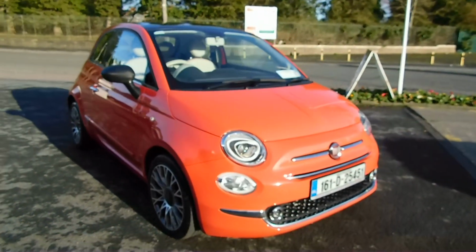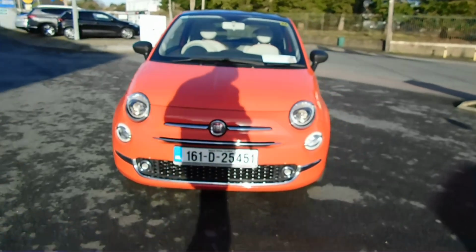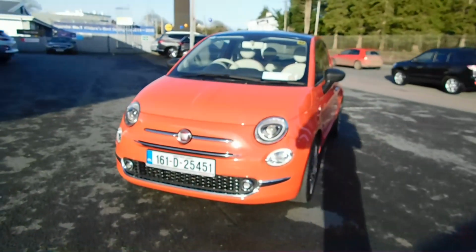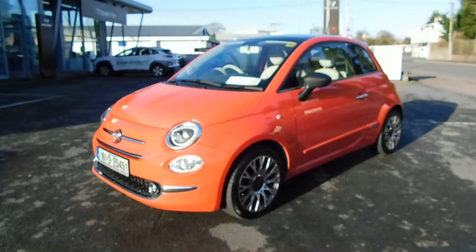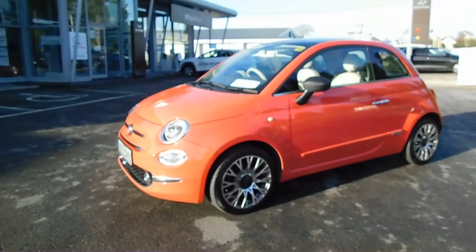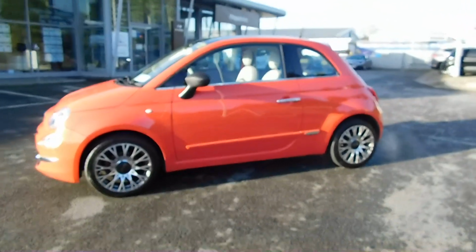So there you have it, that is our Fiat 500 Twin Air. That is 105 horsepower, and it's what's called the lounge spec. It is an amazingly cool little car. We are going to offer finance on this car. We're also going to offer part exchanges and kind of scrappage deals as well if you have an old car.